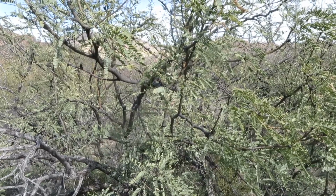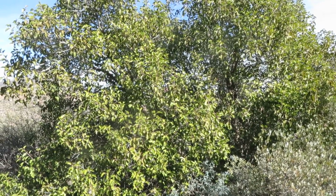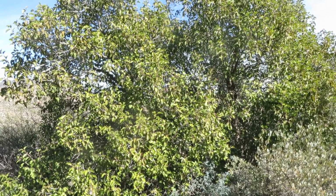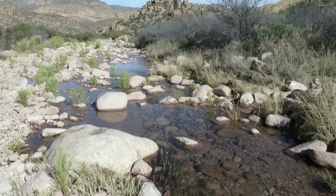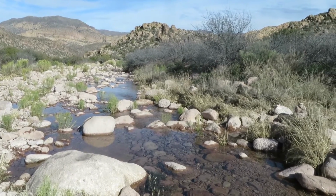This is a mesquite tree. This is a sugar sumac tree. A lot of these trees provide nice shelter for campsites around the Superstitions. Back over West Boulder Creek, flowing very nicely here.